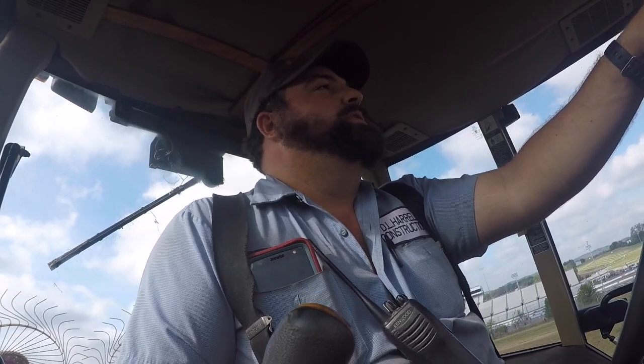It's still pretty damp right now, but I'm going to go ahead and try it. Like I say, I don't really care about how high the moisture is as long as it will go through the baler. So I'm going to go ahead and hook the tractor up. We're going to give it a shot. See how it goes. But I have a feeling this big green tractor is going to look funny hooked to that little square baler.